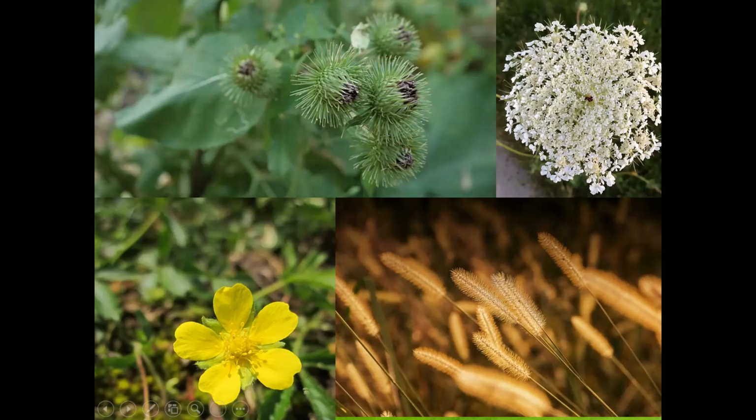Upper right, lots of people know this one, Queen Anne's Lace. It's got that dark flower in the center, also called wild carrot, is another common name for it. And then bottom left, that is the sulfur cinquefoil. And it's pretty, actually. I keep some of them because they're so pretty. And it's related to roses. They're in the same family as roses, which if you look at that flower, you can see why most roses have 5 petals. At least, you know, they start out with that. Once they've been hybridized enough, they often have a lot more than that.